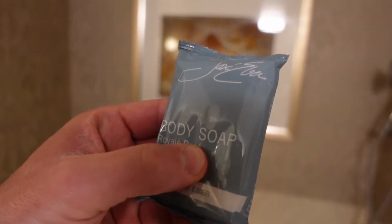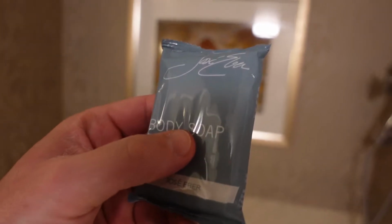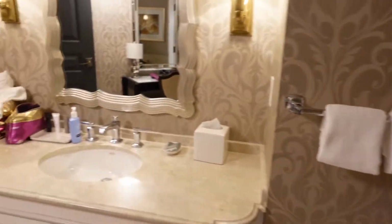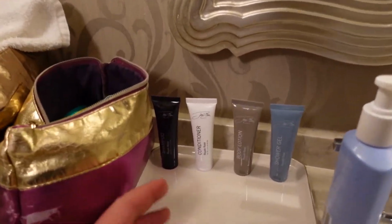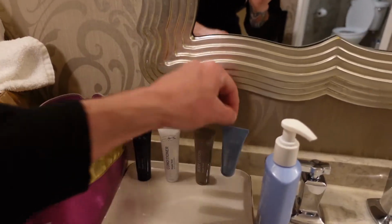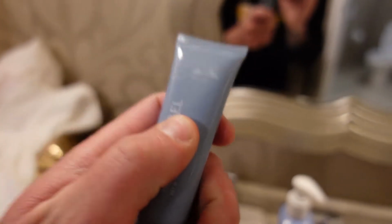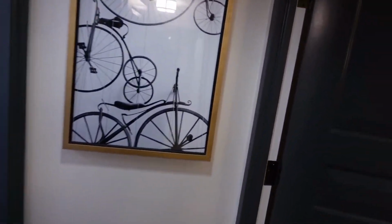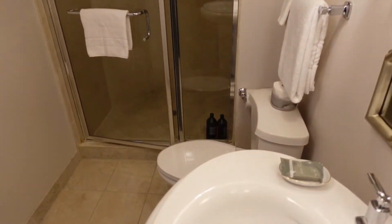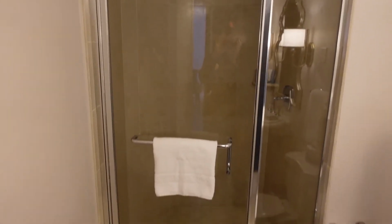The soap is Royal Rose. I've never seen that brand before, but it's pretty decent quality. Over here you got shampoo, conditioner, body lotion, shower gel. What does this say? Jose something? Jose Iban? Something like that. And then over here is like a secondary bathroom with a sink, another toilet, and then you got your shower. And then you come through here and then, oh, look, back at the back door. So it's like a little circle.